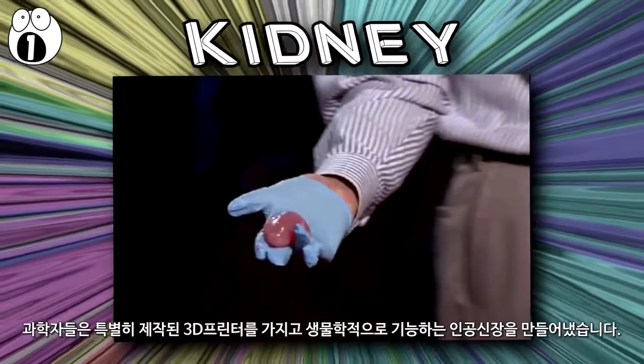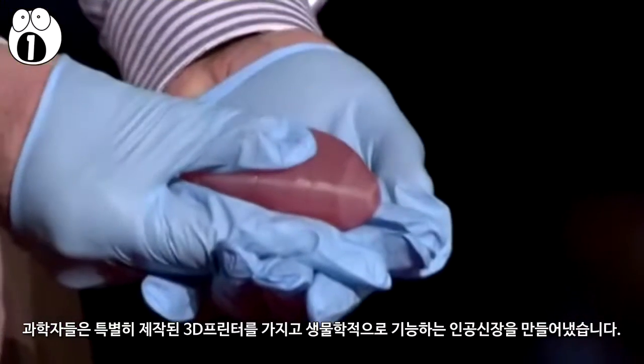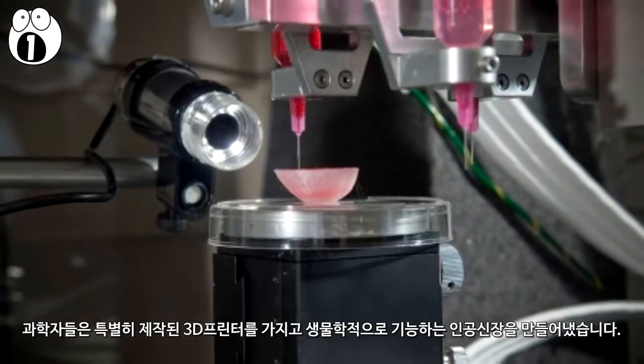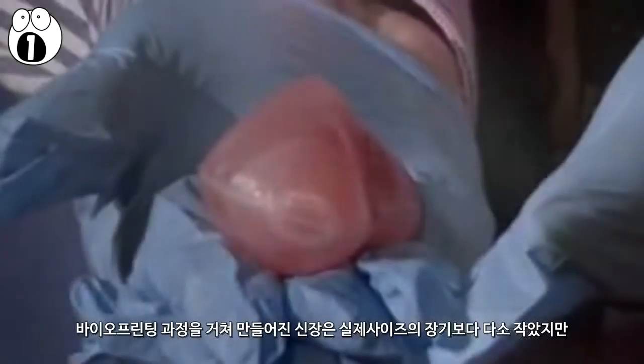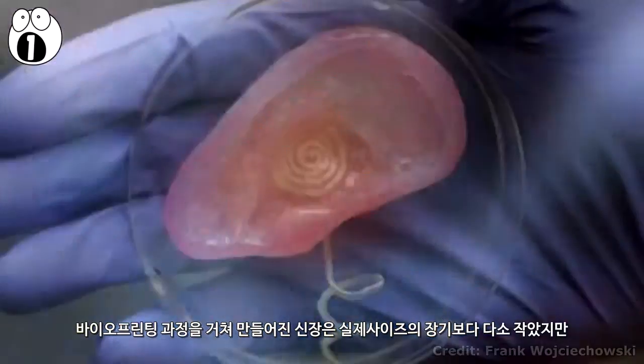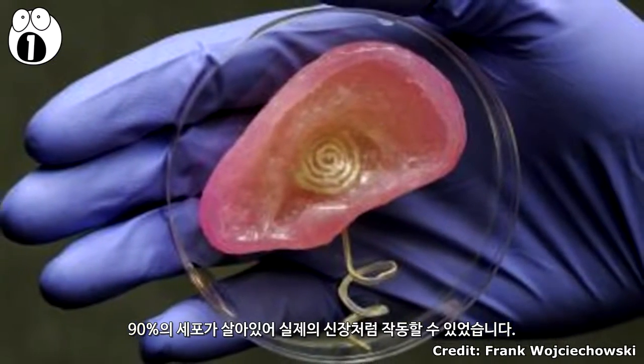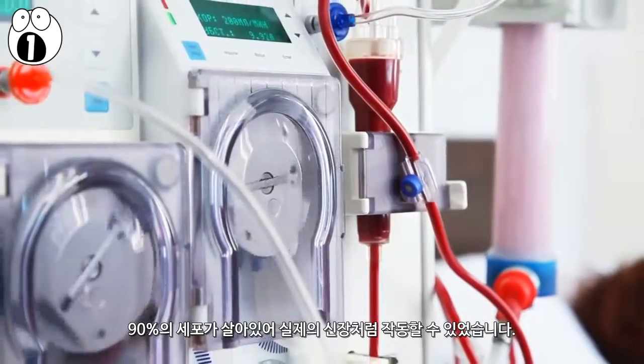Number 1. A kidney. Scientists have been able to print an actual living human kidney using a specially designed 3D printer. The kidney generated by this process is a lot smaller than a regular one, but 90% of the cells are alive, which enables the 3D printed kidneys to function like regular ones.